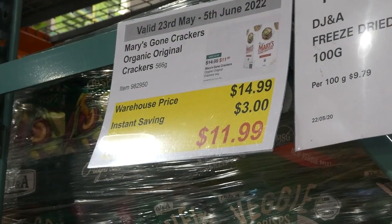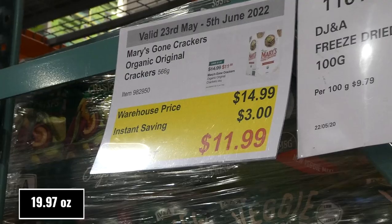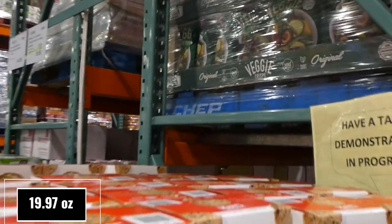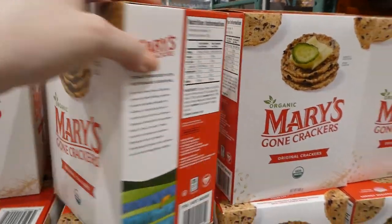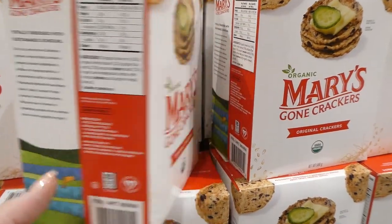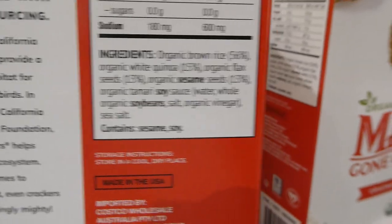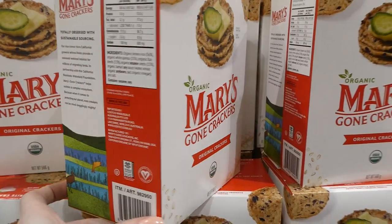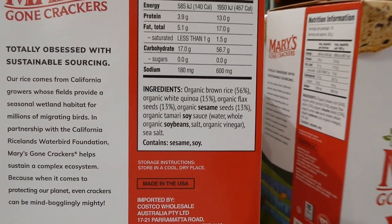Mary's Gone Crackers Organic Original Crackers. You get 566 grams for $3 off, down to $12. So these are USDA organic. You can see they're kind of textured ones. They're made in the US. So I think these are gluten-free. It doesn't say it, but they don't have flour in them, and they're made with rice and quinoa.